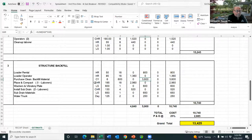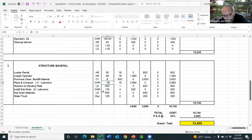Three laborers at $65 an hour. Three times 65 should have been 195. Let's put that in, let's say 195.